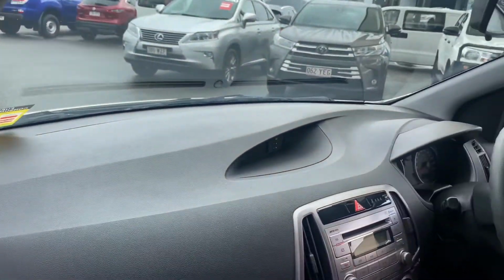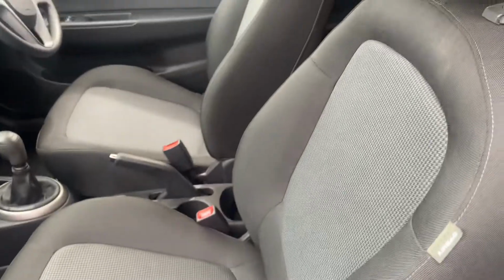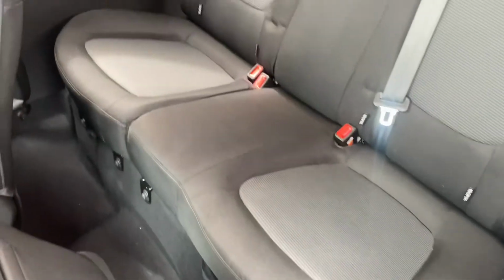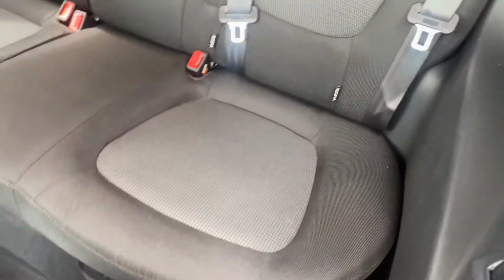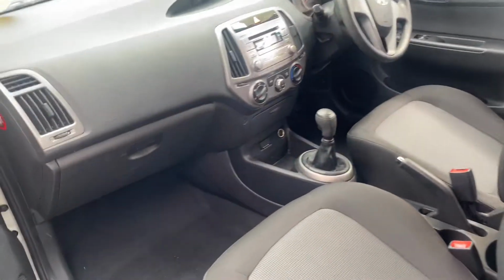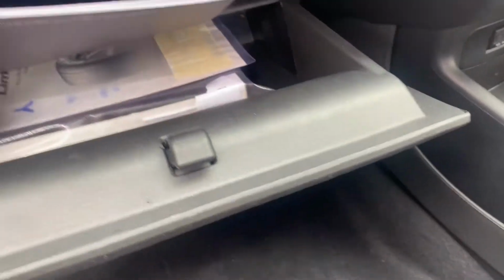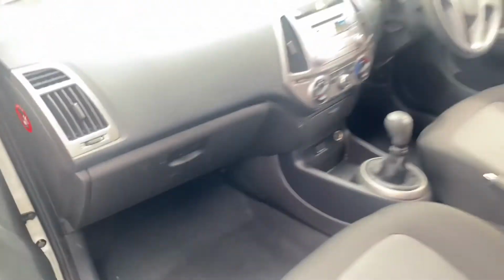Coming into the inside here as well, I'll just show you the condition of the passenger seat. Lever there to pull the seat. As you can see, seating condition, really nice. Very well looked after. Probably the rear seats haven't been used. All the books and everything's in here as well. You can see the service manual, manuals for operating the vehicle.